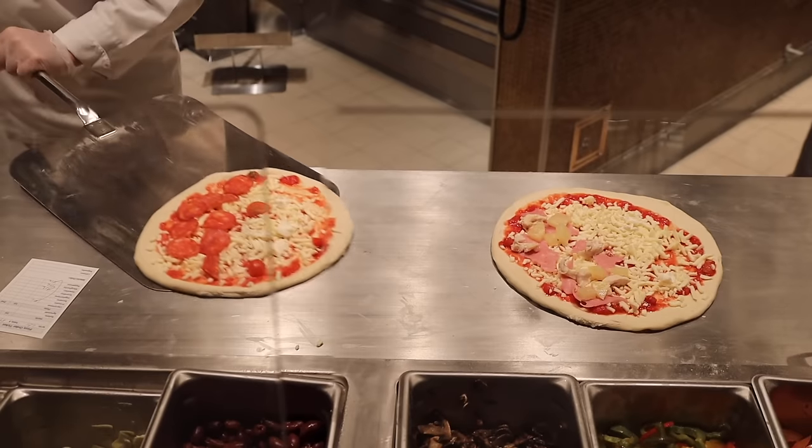So one of the best things about cruising is all the different food, right? So today we are going to take you around Discovery Princess and show you as many of the food venues as we can and try as many different foods as we can fit in our little tummies in one day.